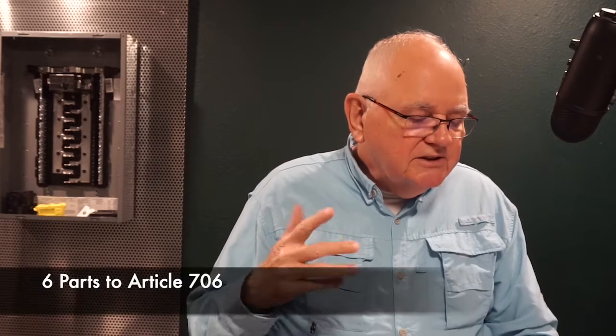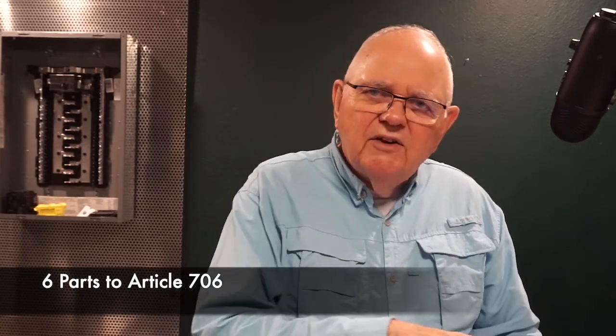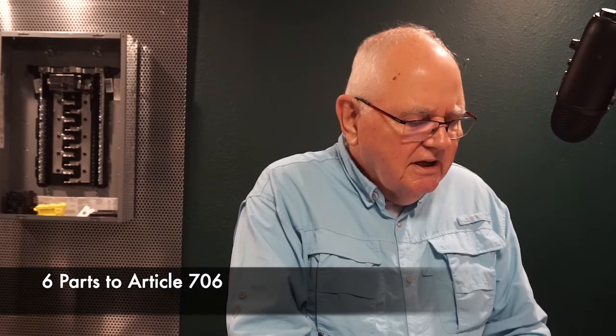So our energy storage systems, typically lead acid or lithium ion, are there to provide normal sources of power. There are about 6 or 7 different parts in Article 706. It covers, once again, disconnects.